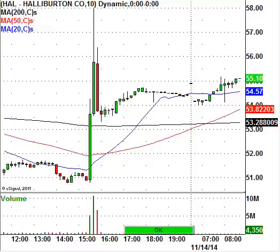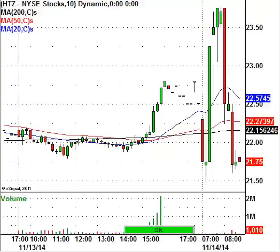Let's take a look at Hertz Rent-A-Car. HTZ is the ticker symbol. Stock is trading at $21.75. It closed at $22.73. Now, there is a lot of news out on Hertz. You could read all about it. It looks like they're going to be doing a ton of things. They're going to restate their earnings.